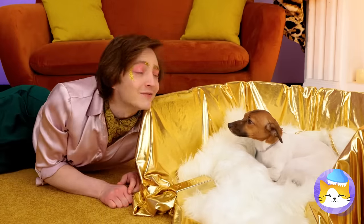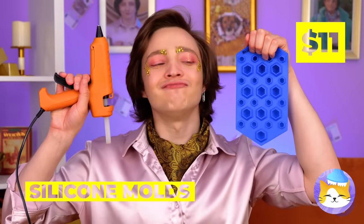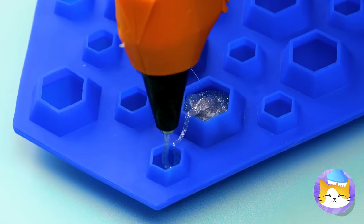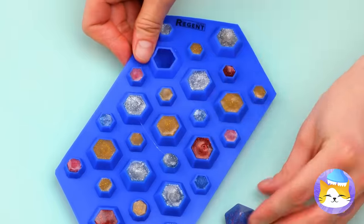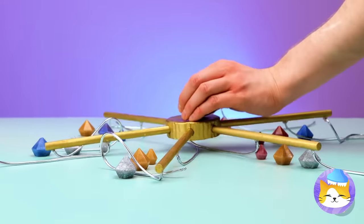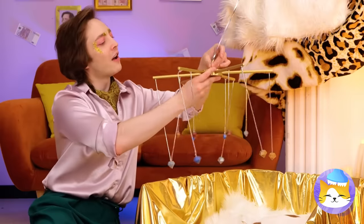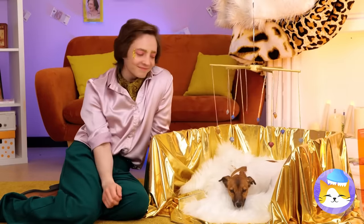Seems like enough fun for today. It's time to get ready for bed. Or instead, time for another craft. With this mold, we can make a bunch of little jewels of different sizes and colors. Put them all together, and we can make a fun mobile, like for a baby crib. Just hang it up, and he's fast asleep. Wow, I thought he would need a bedtime story or two.